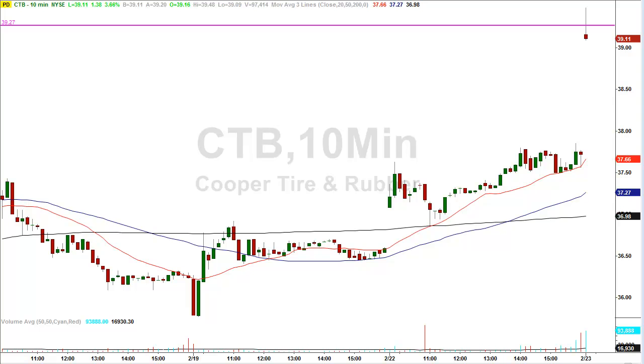Okay, so here we come, 39.11. We should break 39, and once we do, 38.85 should be a fait accompli at that stage of the game. Here we go. There we go. So 38.85. Let me see if I can get filled. I'm a little distracted right now. 38.85 is my number. Let's get filled. Come on. Okay, I'm filled at 38.85.